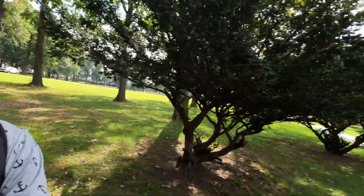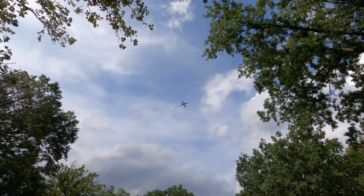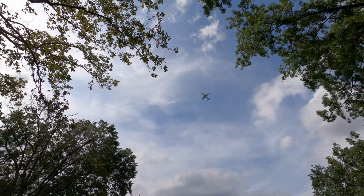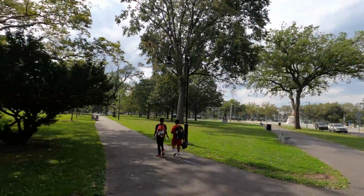Finally made it here to Lincoln Park, and I gotta say it's surprisingly beautiful so far, pretty spacious. A lot of people are just chilling over here, and there's a beautiful fountain ahead of me, so I'm gonna walk over that way. And like I say, Newark Airport is not far from here, so you can see the airport. It feels like you're walking around Queens. And then there's a fountain over there, just a little portion of the park, so I'm gonna walk ahead and see what I can find in the park.